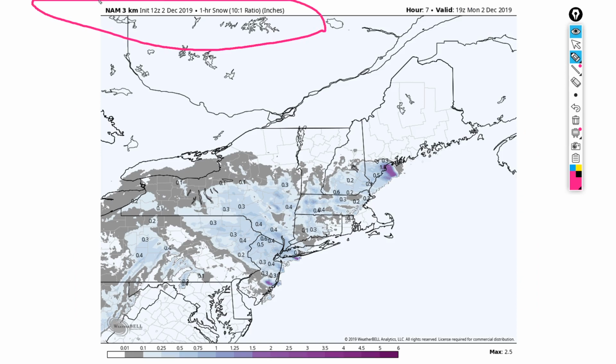So what we're looking at, this is the NAM 3 kilometer. This is 1 hour snowfall, so it's showing the snowfall rates of 1 hour. Generally, we like to say 1 inch per hour is heavy snowfall. So you could see it really likes to keep that band of snow within this area, just as I stated before, just northeast of Philadelphia, through about Nassau County, Long Island, east of New York City, and really hammers areas within here with not a ton of snow, but enough, especially the timing, the evening commute.